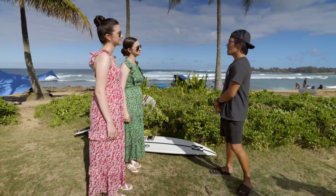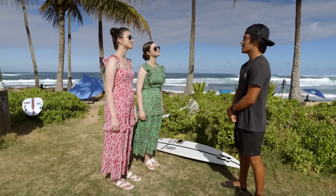So what's your favorite or signature move, would you say? I don't know if I have a signature move, but I think my favorite would definitely be being in a barrel in the green room. It's just a surreal feeling. It feels like everything slows down, and it's something not everybody can experience, but if you ever do, I think you'll understand why I say that.